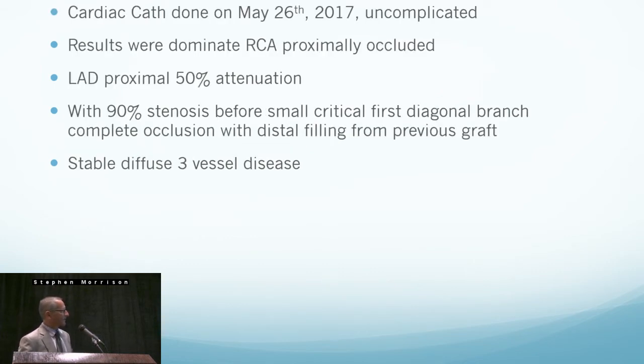Cardiac cath was done on the 26th. It was uncomplicated. Results were dominant RCA proximally occluded, LAD proximal 50% attenuation, and 90% stenosis before a small critical first diagonal branch, complete occlusion with distal filling from previous graft. Stable but diffuse 3-vessel disease.